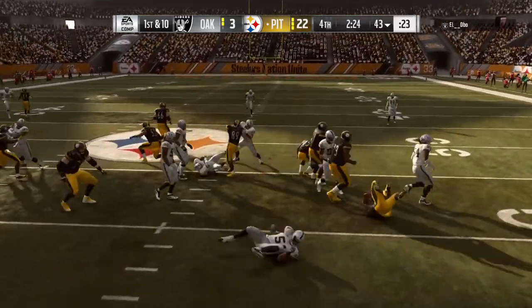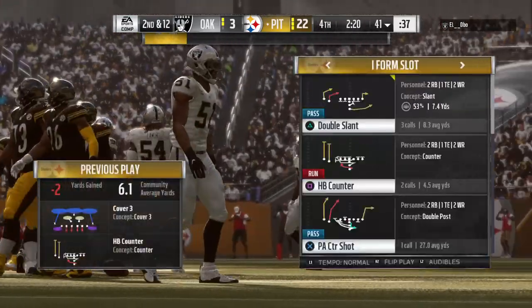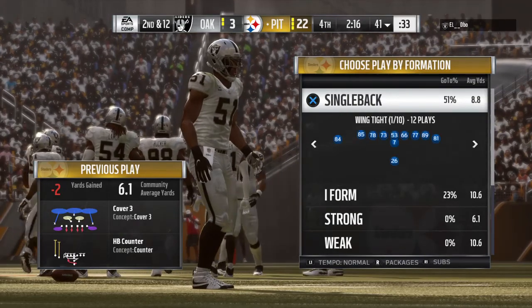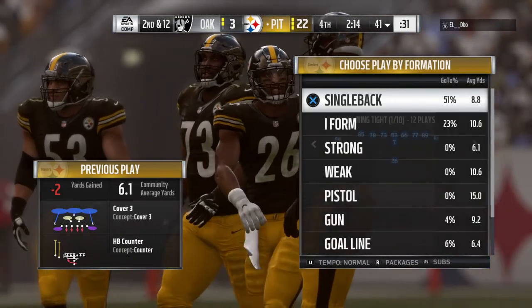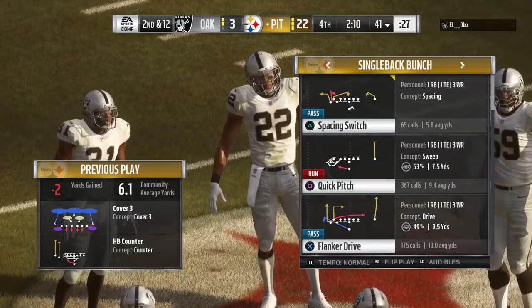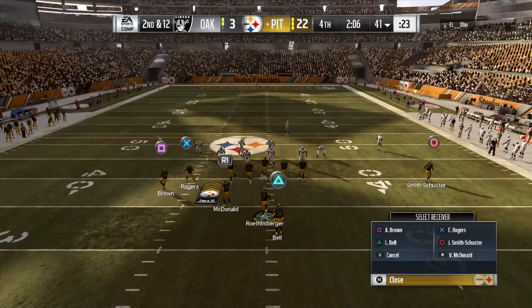On the counter, here's Bell. And maybe a measure of revenge there. He's had his way in this one, but this time they get him behind the line. Call it a loss of 2 on the play. And it'll be 2nd and 12. And it looks like this will be the last play before the 2-minute warning.